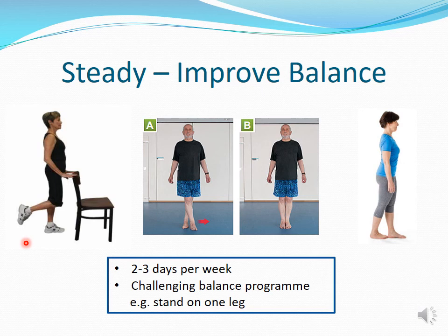Balance exercise is easy to fit into daily life. At the kitchen sink, waiting for the kettle to boil, while you're brushing your teeth, or at the bus stop. Stand on one leg and time how long you can do this for before you need to stand back on 2 legs. Keep trying to beat your time. This is also a great way to monitor your improvements.